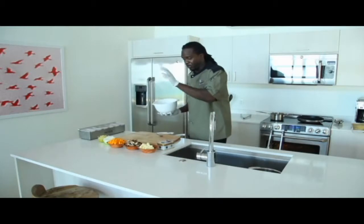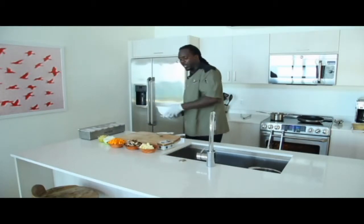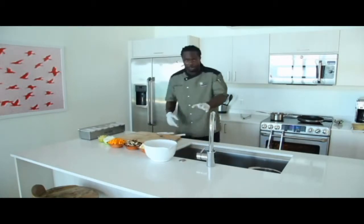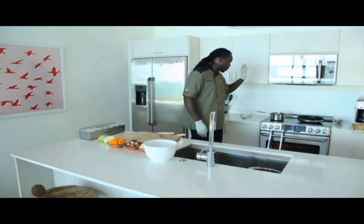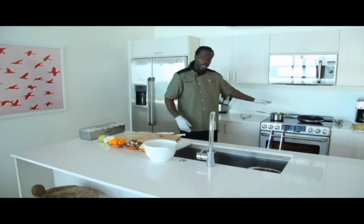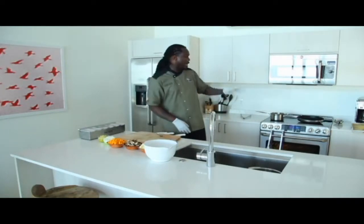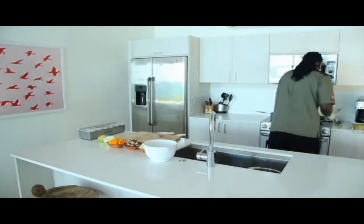I'm going to incorporate some wild mushrooms, some pumpkin, a little white onion, some garlic, some butter. You guys know I love butter. Some saffron for coloring and that nice spice flavor. And I have going on here some conch and some conch stock that I had beaten to tenderize and boiled.